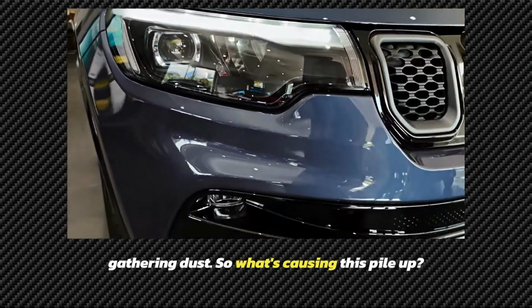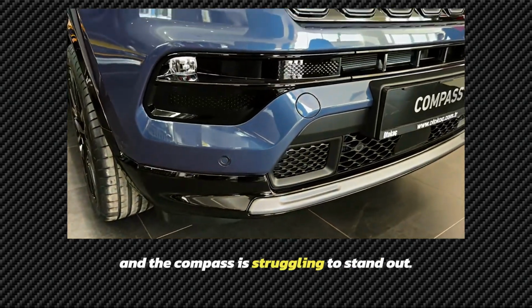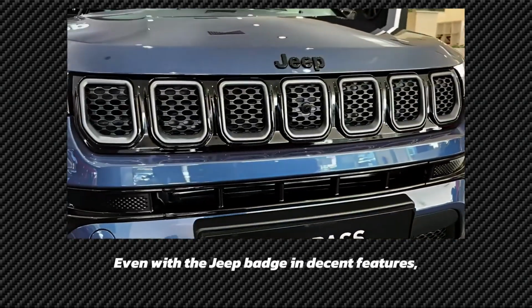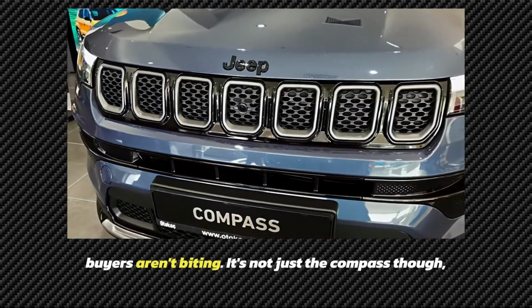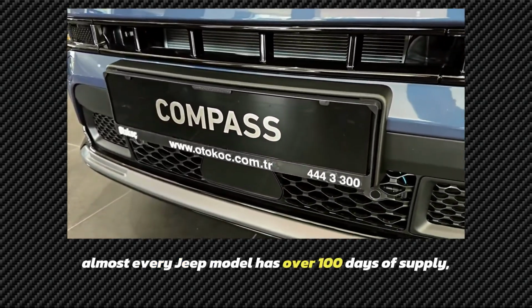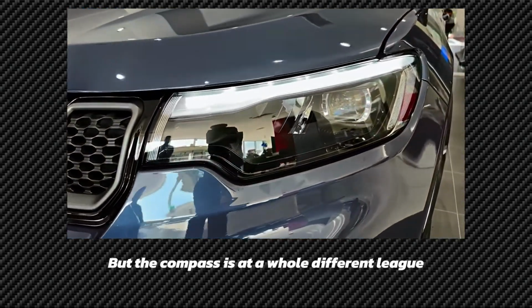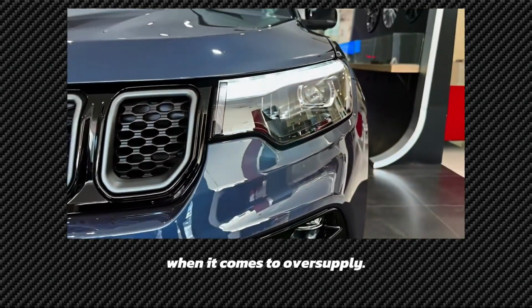So what's causing this pileup? The compact SUV market is packed, and the Compass is struggling to stand out. Even with the Jeep badge and decent features, buyers aren't biting. It's not just the Compass. Though, almost every Jeep model has over 100 days of supply, except the Wrangler Unlimited. But the Compass is in a whole different league when it comes to oversupply.